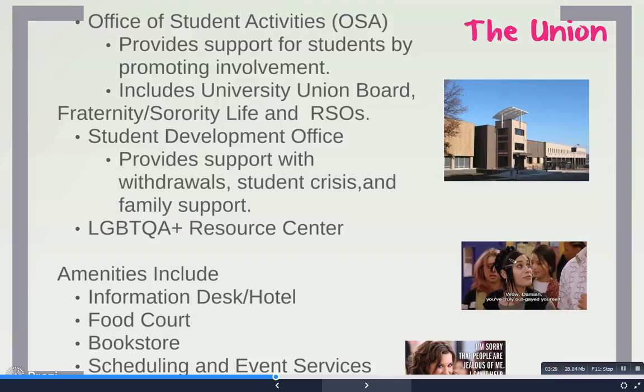And then some amenities that are in the union. So there is an information desk and a hotel. So we do actually run a hotel out of our union. The food court is there, so that has Einstein's. We'll have Chick-fil-A and Burger King. And a C-store where you can use your dining plan. It holds the bookstore, so students who maybe are looking where to get books or Western apparel. And then scheduling and event services is there as well. So if you're trying to book a space or an event that's on campus that's not in housing, you would work through the union.